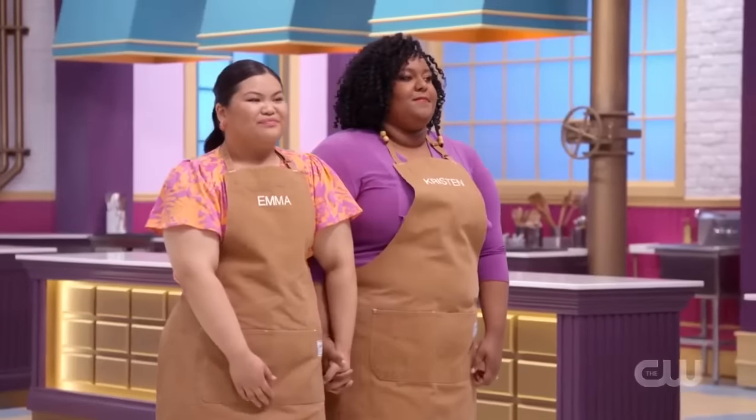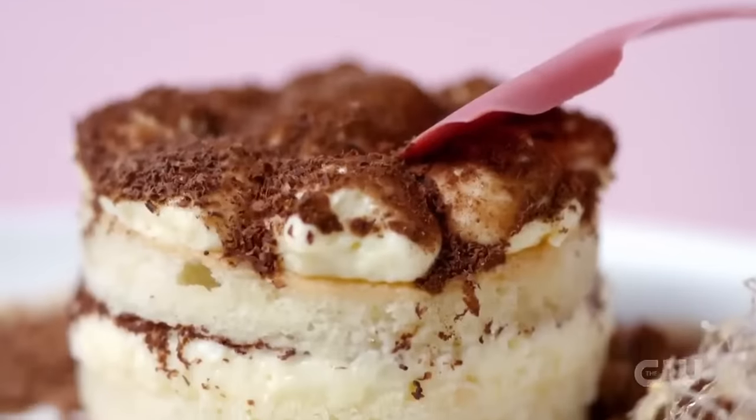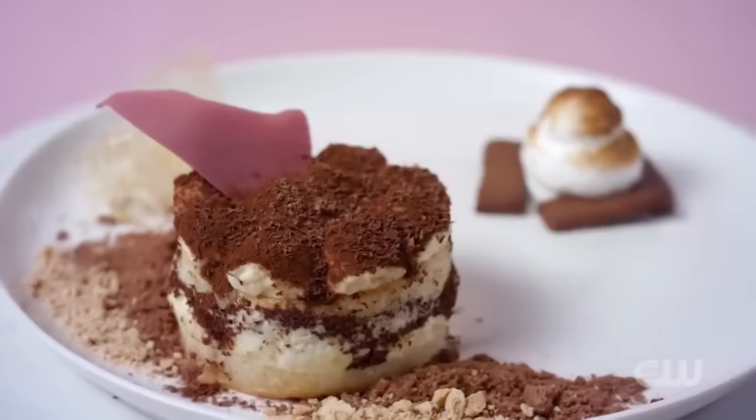Kristen and Emma, unfortunately, your desserts were not as successful. Emma, your Western tiramisu, it was moist and delicious. However, chocolate was supposed to have a starring role. And it was completely missing. If you continue in this kitchen, never be a background player in your desserts again.